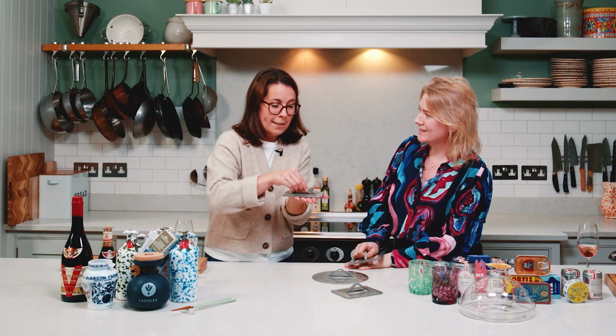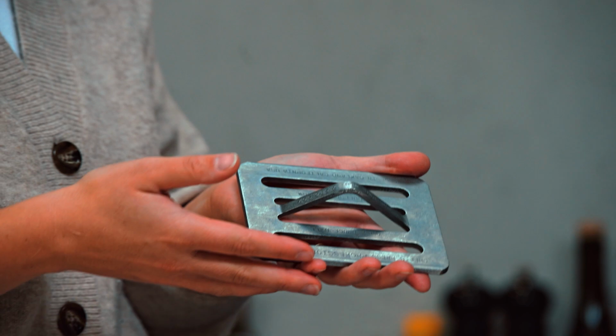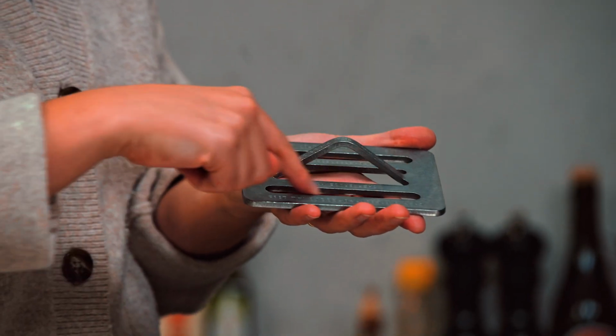It's a weighted press for getting a really fantastic sear on a steak or bacon or vegetables if you're grilling. And the clever thing is that they have the vents to allow steam to escape, which means you really get a fantastic sear.